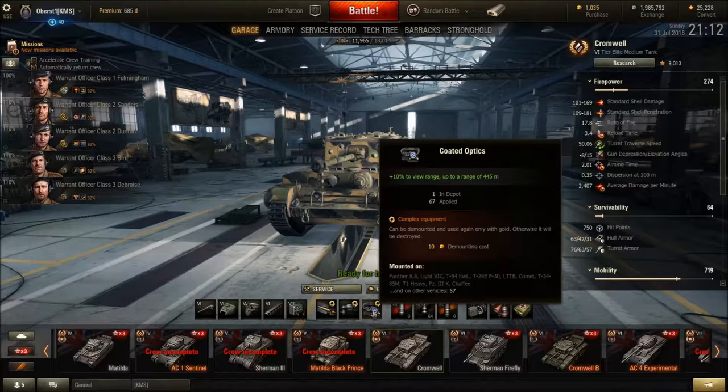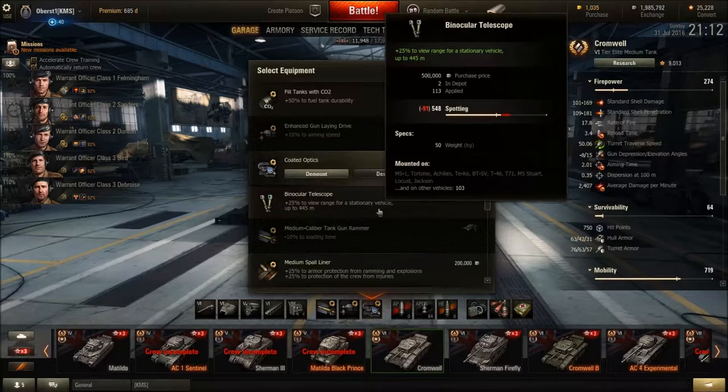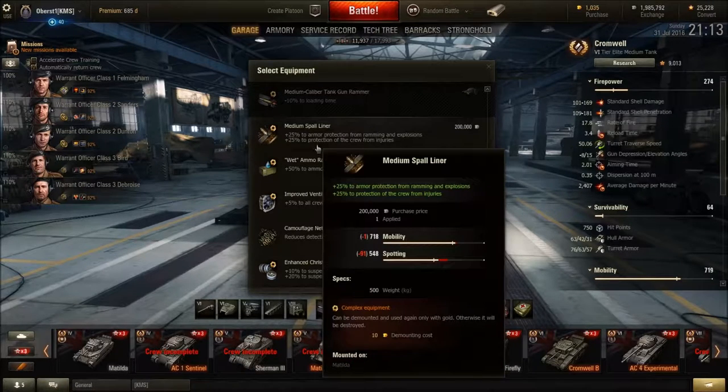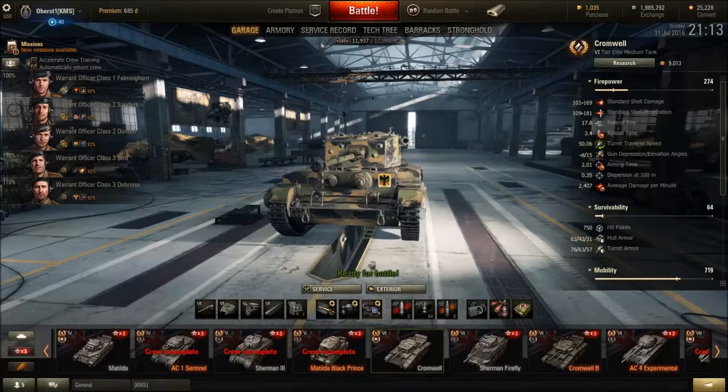But binocs are more for TDs, tanks that you use more like TDs, and sometimes you can use them on heavies, but really, when it comes to heavies, heavies are the brawlers, so you'll see very few of my heavies are using any kind of optical equipment. Usually with heavies, I'll put improved ventilation instead. Or, if it's needed, something like a wet ammo rack or a spall liner. But most of my mediums are laid out this way.